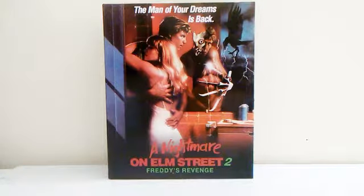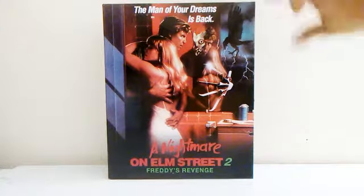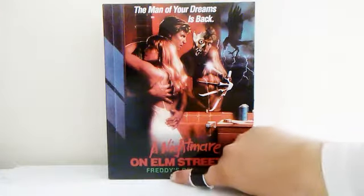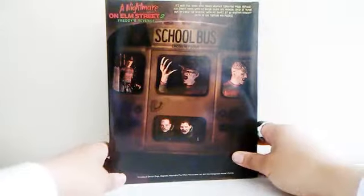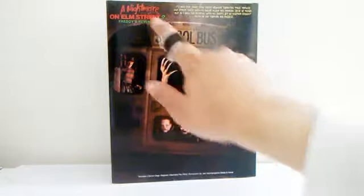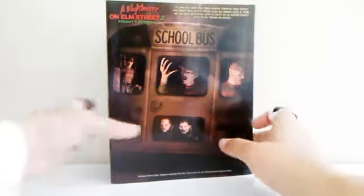And I really like the picture on the cover of the box. It's really nice. The top says, "The man of your dreams is back." And at the bottom, there's the name of the movie, A Nightmare on Elm Street 2, and the name of the character. On this side, there's nothing, just the name of the movie. At the bottom, there's the name of the company, NECA. Also on this side and the top side. There's nothing on the bottom side, but on the back side, there are pictures of the figure, and at the top it says school bus. And again, we see the name of the movie, A Nightmare on Elm Street 2.